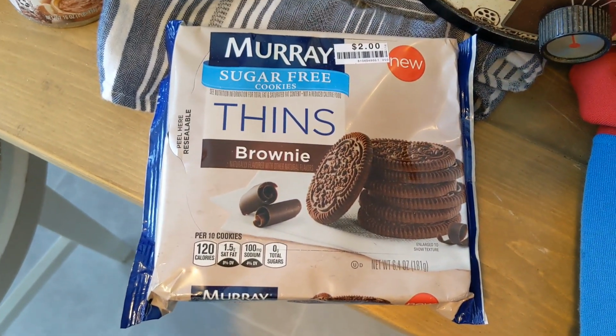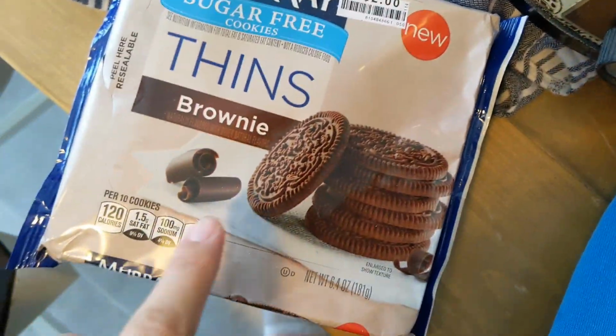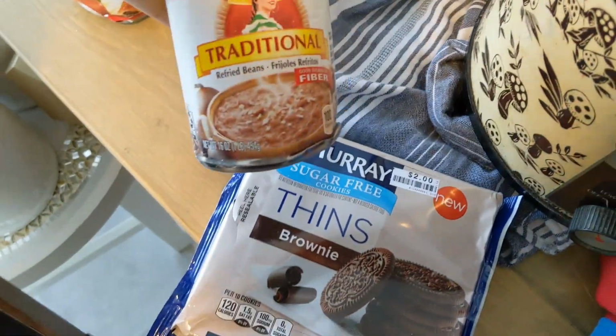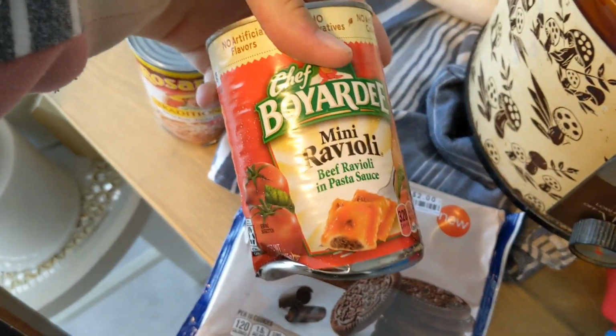And mainly some food-ish items left. I have some sugar-free brownie cookies. They look like Oreos without the cream filling on the inside to me. Refried beans right here. I love refried beans. All these cans do not expire until 2022.